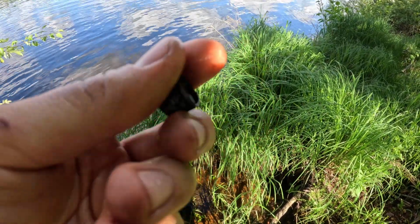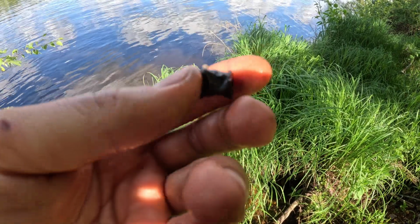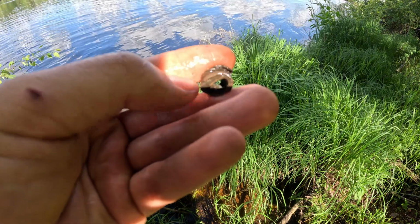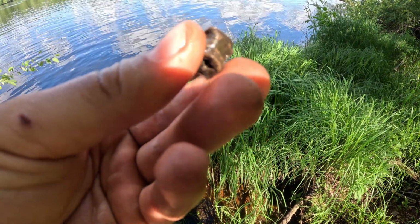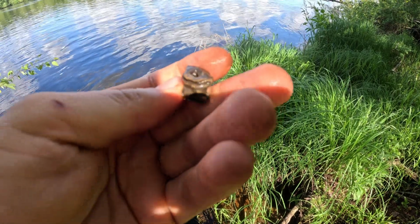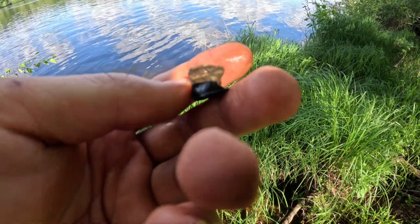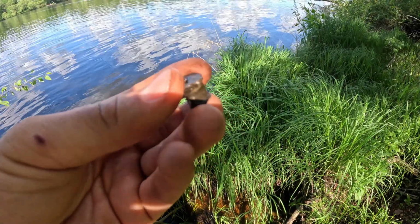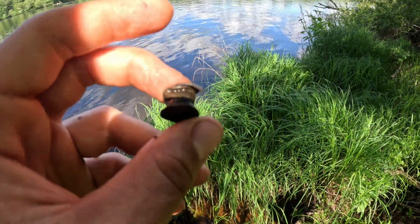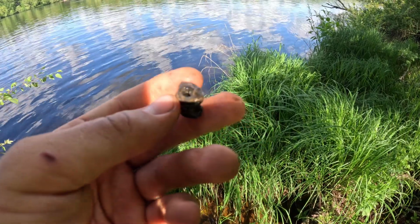For sure not a squished bullet. It's very old, it's not modern. You can just see the layers of patina on that. There's some light green on here as well, but yeah, I'm thinking Native American jewelry. Couldn't imagine what else that could be. I'll send it to a few people once I get out of here, but that's what I'm thinking. Very nice find, guys.